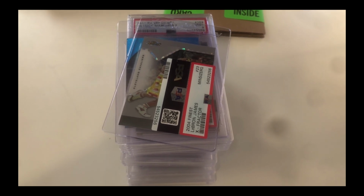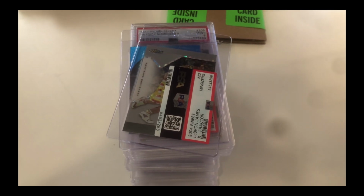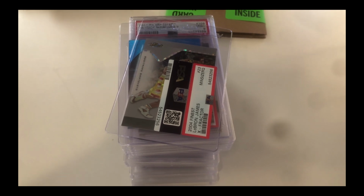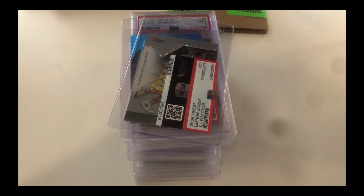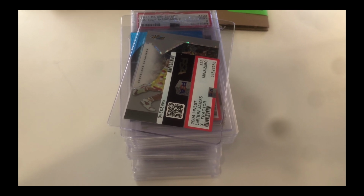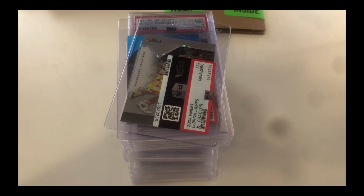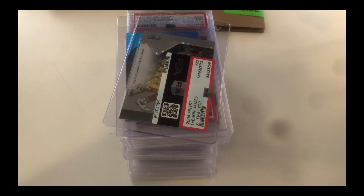Now that we know PSA is out of commission for 3 months and SGC is really out of commission as well, I'm just not going to submit to them for $75 a card. It just doesn't make any sense. So right now it's probably CSG or bust. HGA has not really increased capacity. They're limiting 5 cards per order, and I think maybe 4 orders a month, so a max of 20 cards. Just not going to be able to meet my demands for my model.